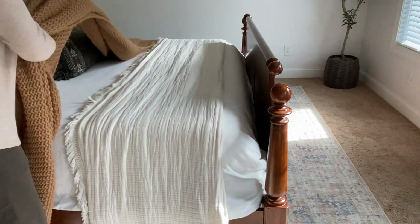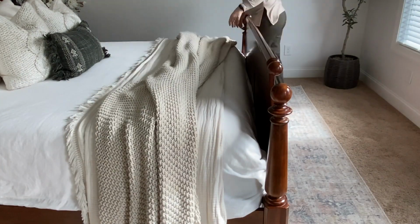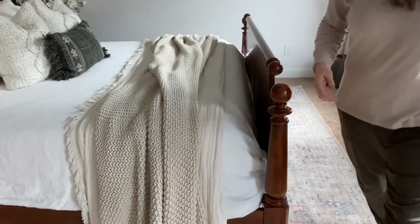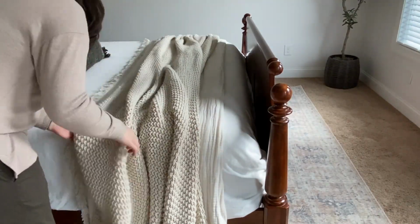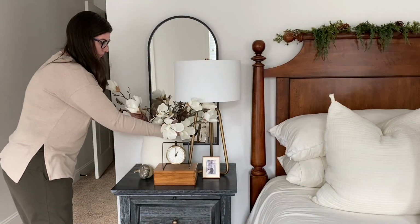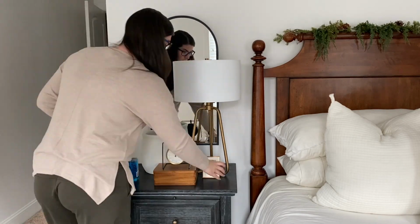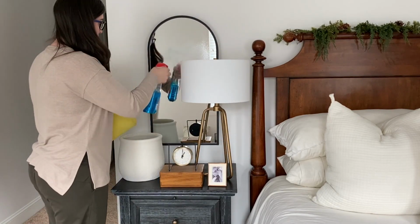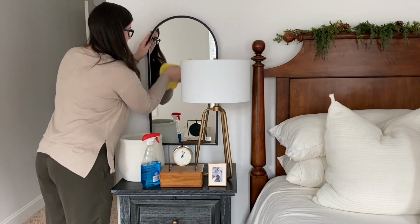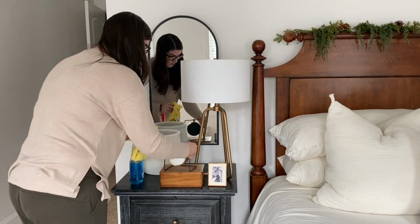Both the brown blanket I'm taking off our bed and the neutral one I'm putting on it are the Castelluna Knit Throw. They're the coziest, comfiest blanket. I love adding them in to bring more texture into the space. I'm just going to quickly Windex the mirror and dust off the nightstand so that before we're decorating, we have a nice, clean, blank slate.